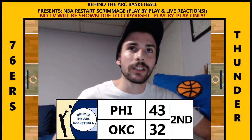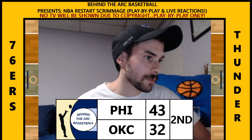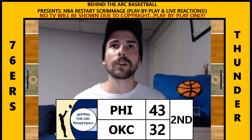Al Horford was balling earlier in this one. He hit 3 three-point shots in the first quarter, as he was left quite wide open on those shots. Ben Simmons getting things going as far as passing right there. That was a magical pass a couple plays ago to Josh Richardson. Richardson's looking good as well so far today.